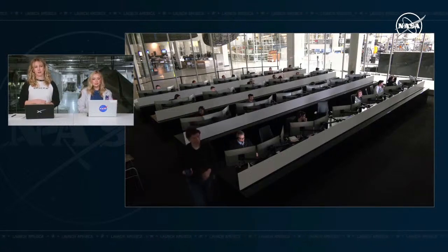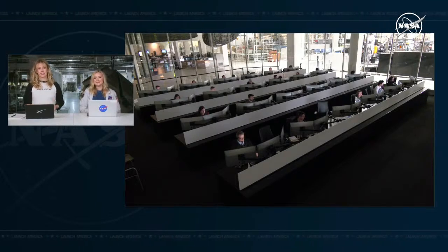So we might not hear anything back from the crew right now, but we got good news from SpaceX Mission Control that the trunk has separated, so the heat shield is exposed, and that trunk will naturally disintegrate as it also re-enters the Earth's atmosphere.